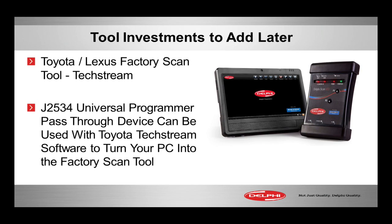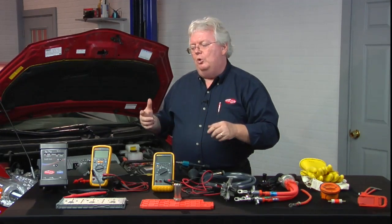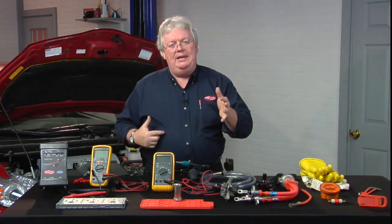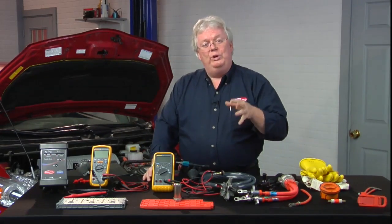Simply go to Toyota's factory website and download and get a subscription for whatever you want, 2 days, a month, or a year, to make your laptop into the factory tool using the J2534 Universal Programmer as the pass-through device to do factory scanning, configuring, and flashing like you may need to sometimes on a hybrid, and only a factory tool can do the job.